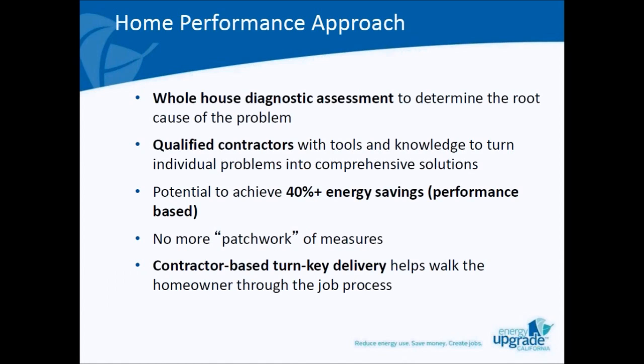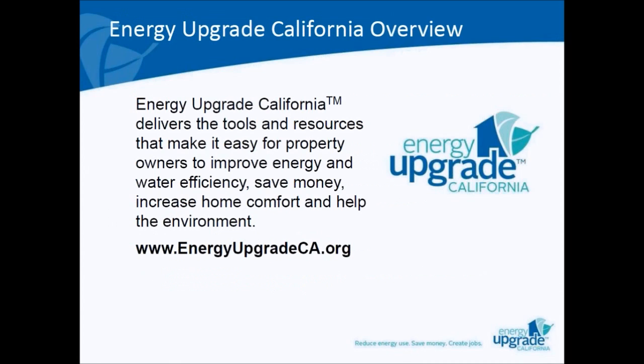And really, it's about empowering the contractor, kind of training you guys to become qualified contractors, so you have the tools and knowledge to turn these problems into comprehensive solutions with the ability to deliver deep energy savings. So we're not talking about 10%. Well, on the lower end, we can talk about 10%, but you can get up to 40% energy savings with these types of programs. So that's what we're going for. And you guys become the one-stop shop to provide these services, so you can become the expert in this and help the homeowner through this process to do this diagnostic assessment to see how the home is performing, kind of this baseline, and then fix the problems in their house, make them happier, and save them energy and money at the same time.